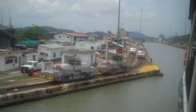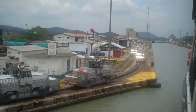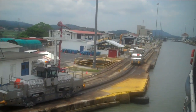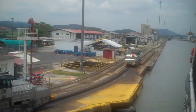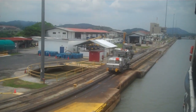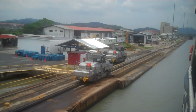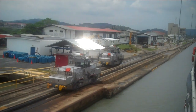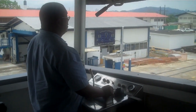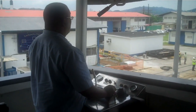Each will run right near the visitor's tent. I guess this would be on the east side. So we're entering right into the fifth chamber. And then we'll do the opposite procedure, heading toward the Pacific. The water will be lowered. This is closer to Captain Eddie. He's in control and guiding it through the gate of the first chamber.